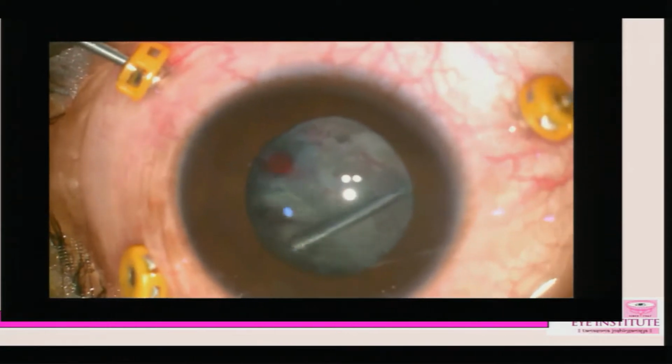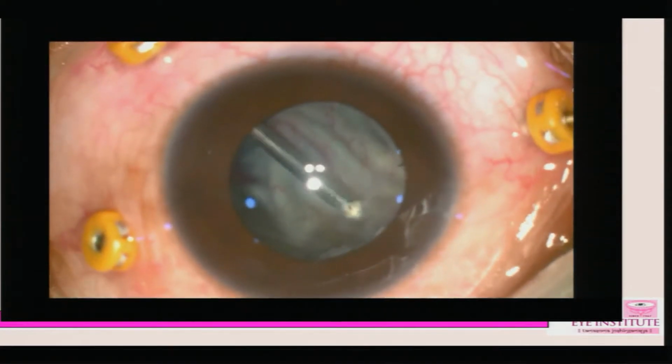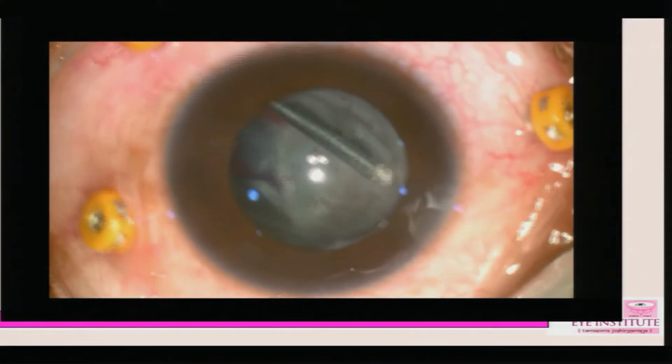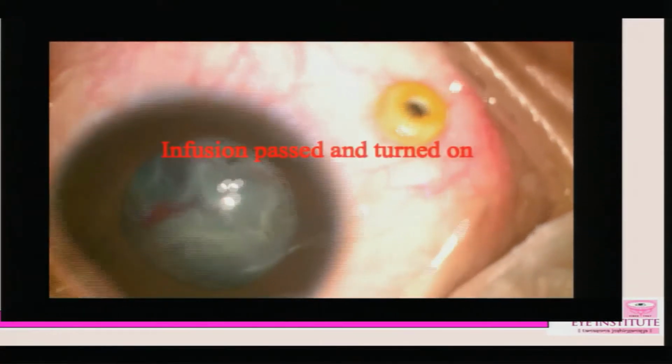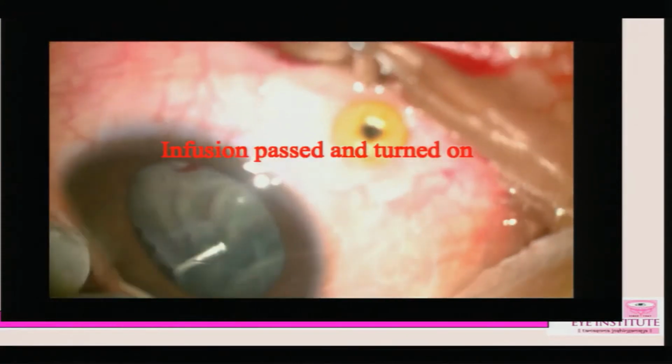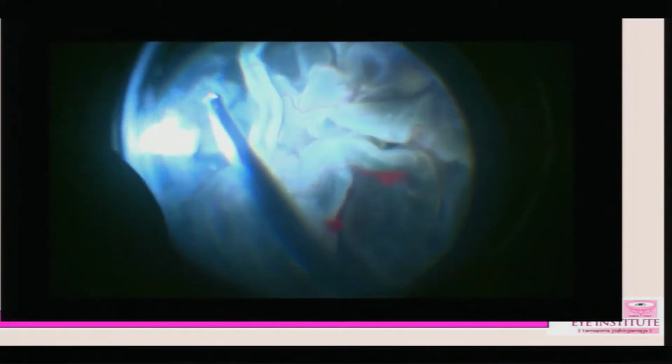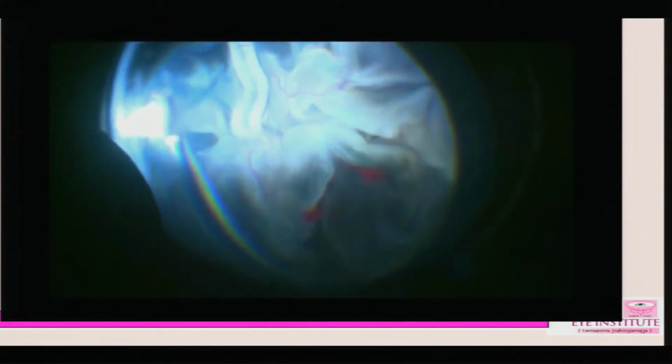And the trick is to get as much membranes as possible without using the BIOM, because we get a good visualization with the microscope itself when we are dealing with the anterior PVR, and you can even give a depression and do the dissection. And once we go inside, we see the retina is thrown into multiple folds, and there was also a circumferential PVR traction.